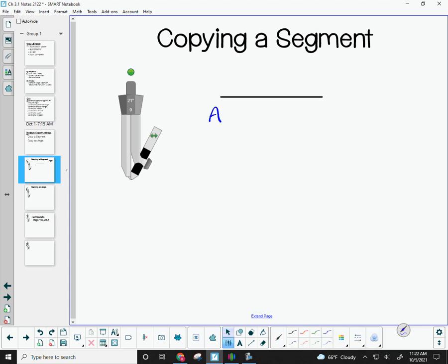I would make it at least 2 inches long, like estimate, it doesn't have to be precise, but you don't want it teeny tiny.